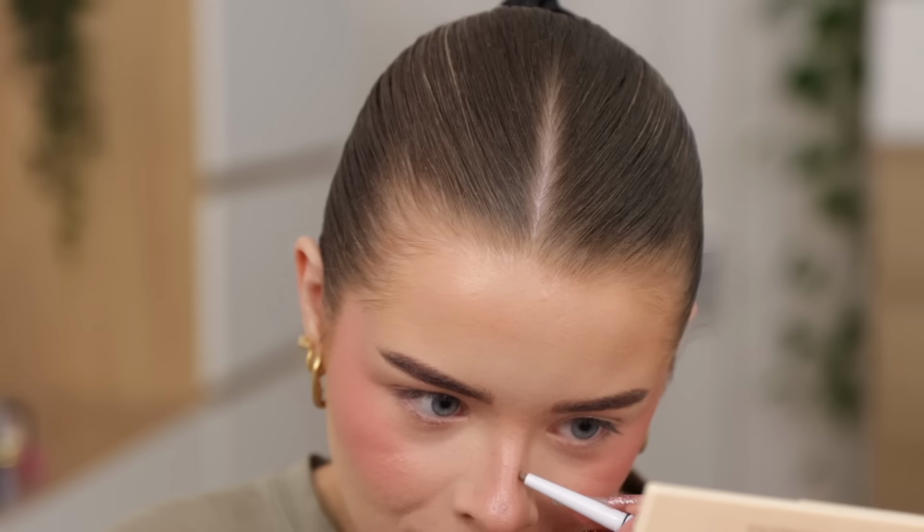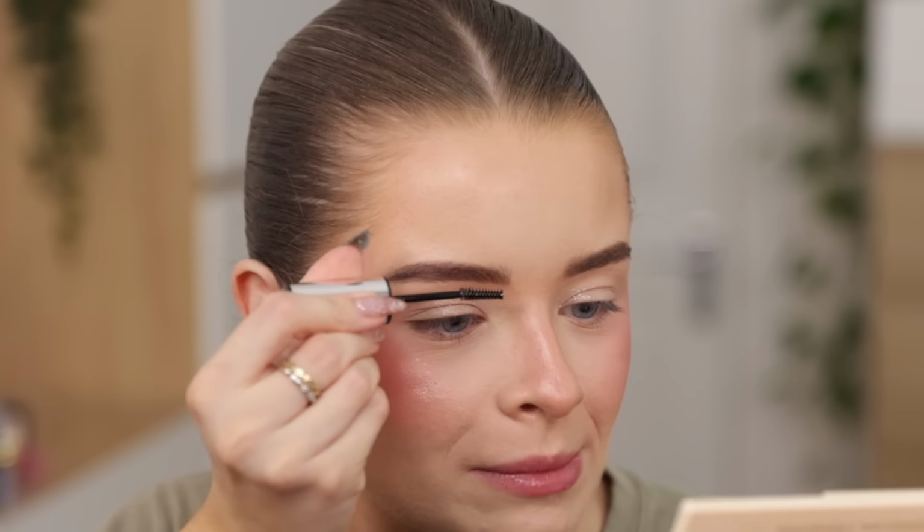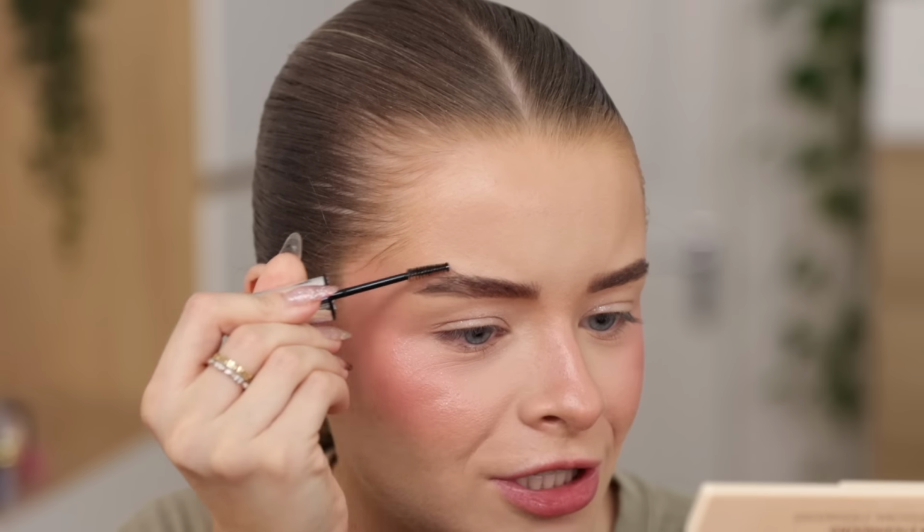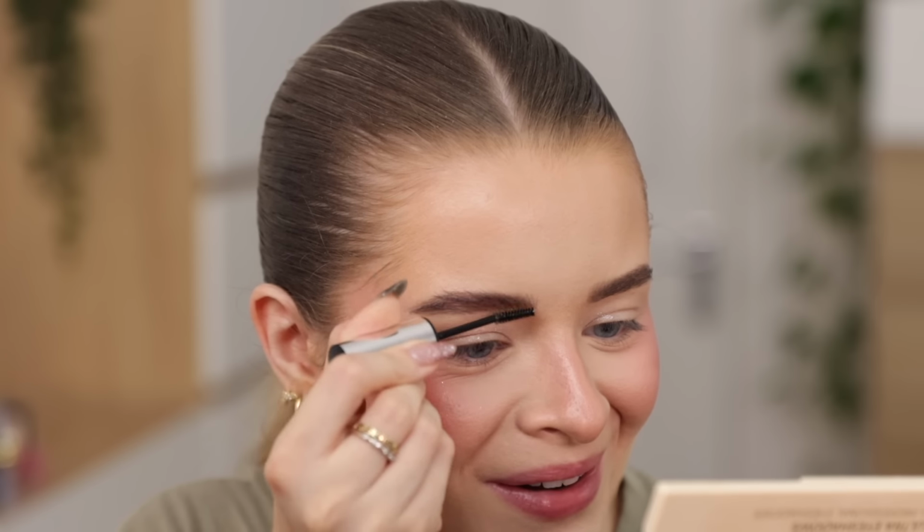I don't actually know. And then my brow gel, I've got this L'Oreal 24-hour brow lamination gel, which I've seen a few ads for, and people are like, I'm laminating my brows. I'm like, well, you're not, because it's just a brow gel. It doesn't actually laminate your eyebrows.